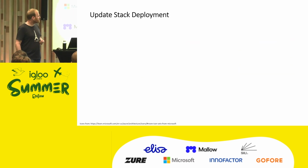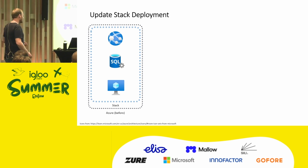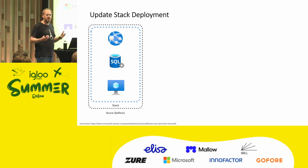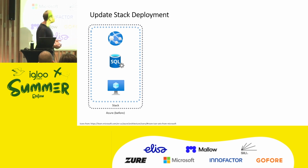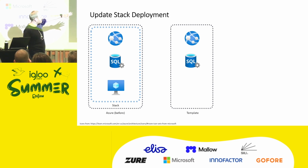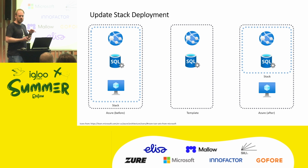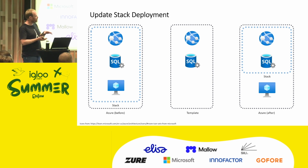But now it gets interesting. What if we have 3 resources in Azure in that stack, including the resource type that I hate the most, a virtual machine? So we're going to deploy a new template again with that app service and the SQL database. What will happen now is that the stack will be shrunk to only encapsulate those 2 resources, and the virtual machine is shown as what is called a detached resource.